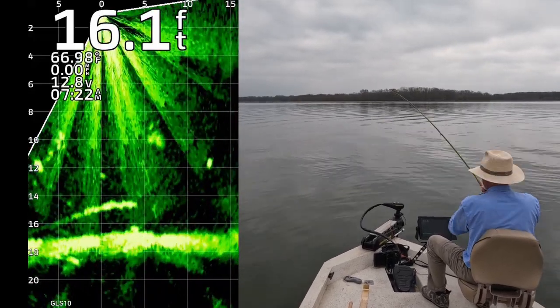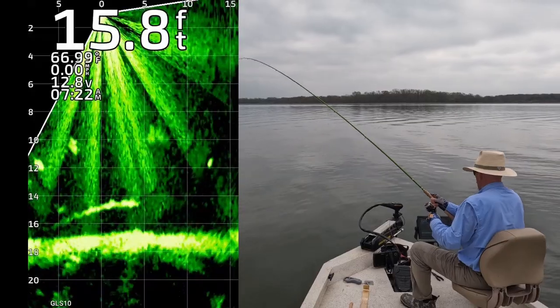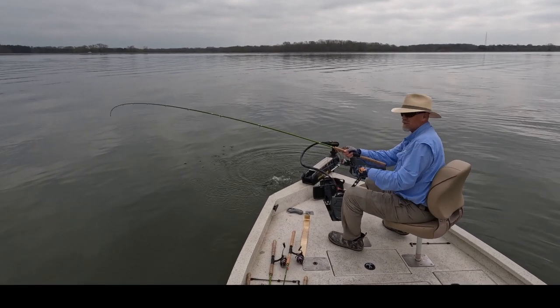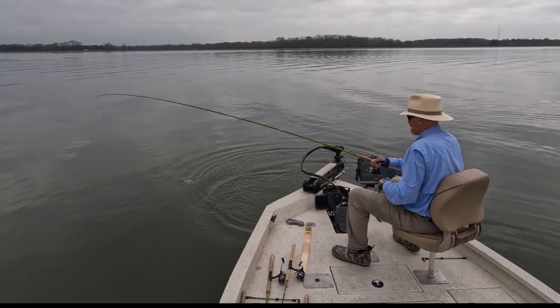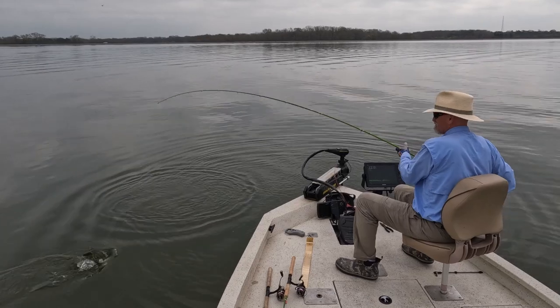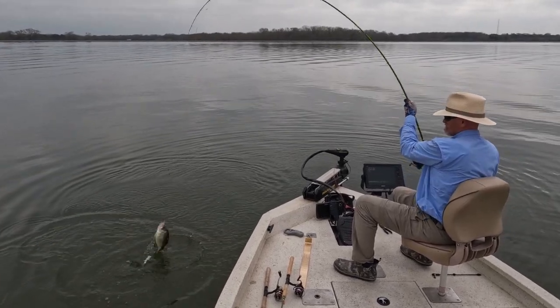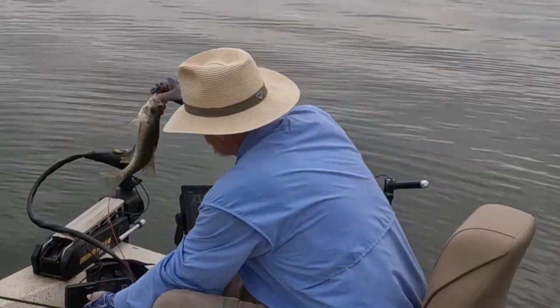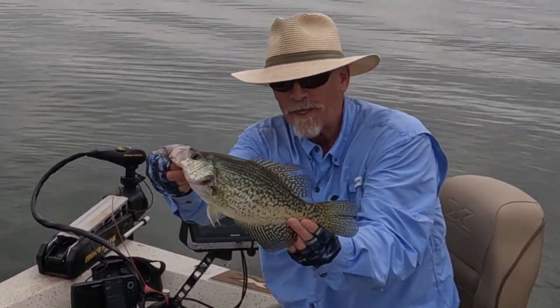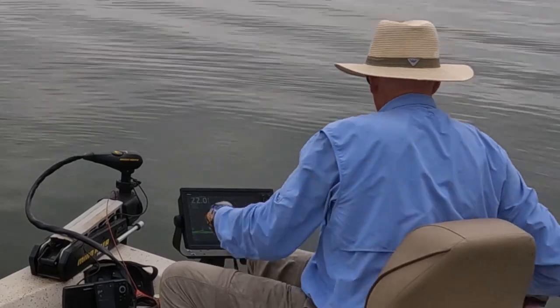There he is. Nice black crappie. Top lip. Look at that thing. That's a nice 13.5 black. Woo!